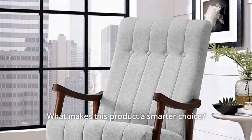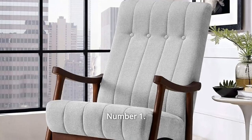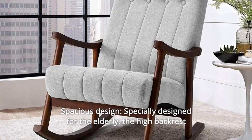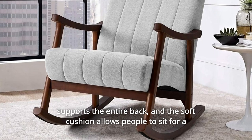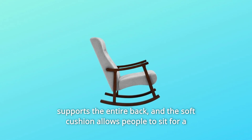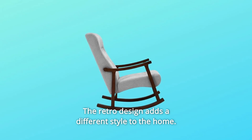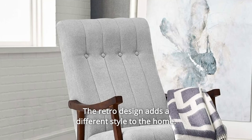What makes this product a smarter choice? Number 1. Spacious design, specially designed for the elderly. The high backrest supports the entire back, and the soft cushion allows people to sit for a long time to relieve waist fatigue. The retro design adds a different style to the home.